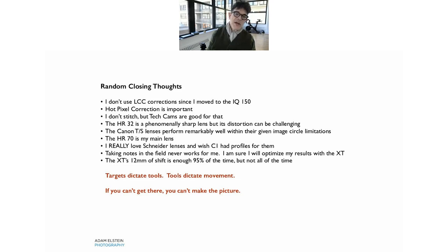I do not stitch, but tech cams, given the fact that you get movement in the back and no parallax, are great for that, particularly with lenses like the 120. The HR32, which is kind of a go-to lens, is phenomenally sharp. The distortion can be challenging, so that's something we have to deal with. I've been surprised at how good the Canon tilt shift lenses perform within their image circle limitations. So if you have them, they can certainly be a supplement until you upgrade to their own stock lenses.